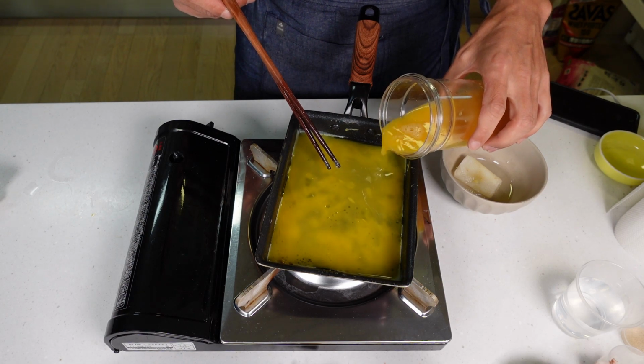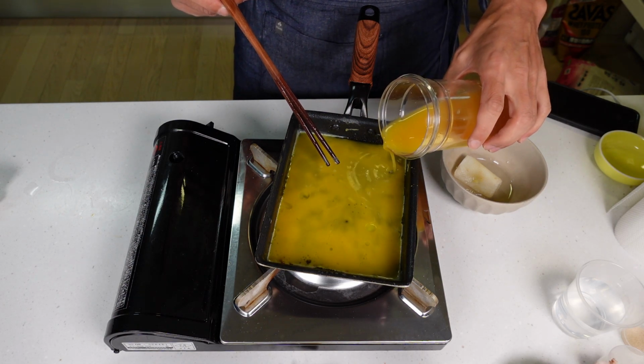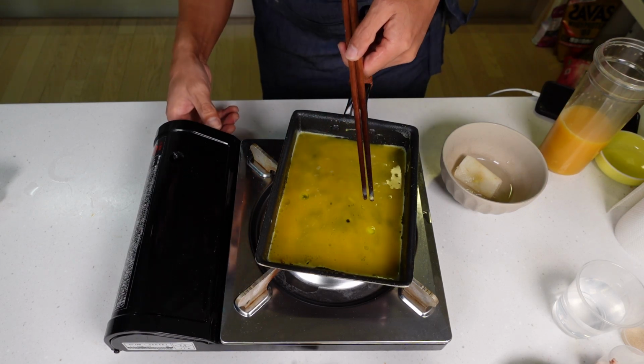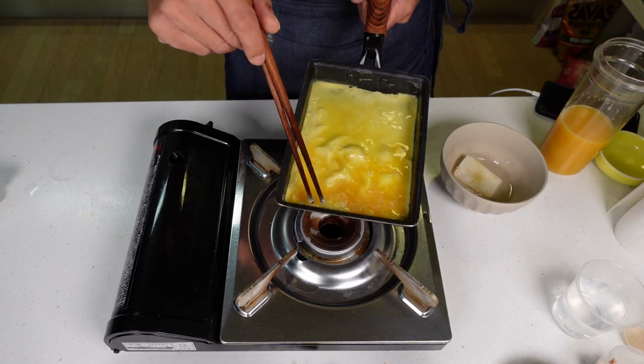Now, put the first egg into the pan. Oh, I timidly turned on the fire too low, and the heat of the oil went down quickly. When bubbles rise on the egg, keep popping them with the chopsticks.